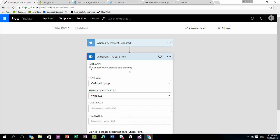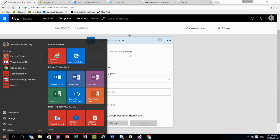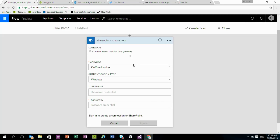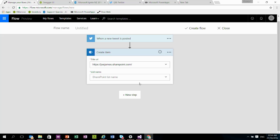So I'm not going to connect to my on-premise one, but you see that I've already created a gateway, which is basically the gateway service running on my laptop, which basically does nothing right now, but just to show that that's how your on-premise gateway would be running, and the connection would be available here. I'm not going to do that on-premise one. I'm going to still use my Office 365 SharePoint site.